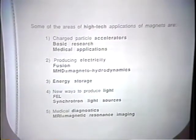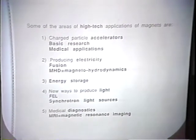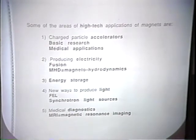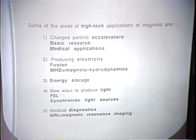Having worked at charged particle accelerator laboratories for about 20 years, pardon me for having charged particle accelerators at the top of the list. But that's not just because I like them a lot. It's because I think they're very important for society. One is for basic research, and that's what we're doing here at CEBAF.